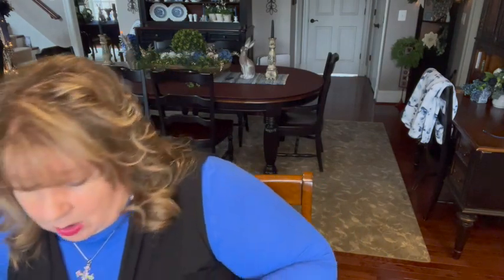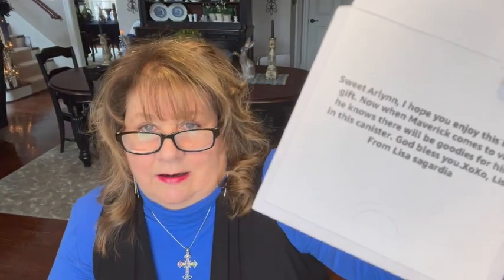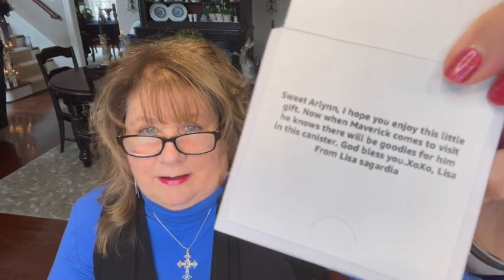I absolutely love it. I have the card that she had with it. And, oh, Lisa, thank you so much. I love it. She says, sweet Arlen, I hope you enjoy this little gift. Now, when Maverick comes to visit, he knows there will be goodies for him in this canister. God bless you. XOXO, Lisa. Lisa Sagardia. Thank you so much, Lisa.